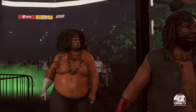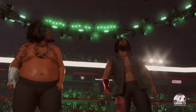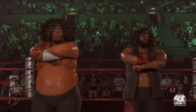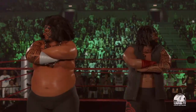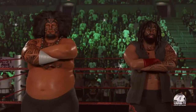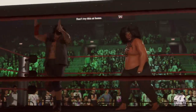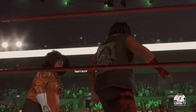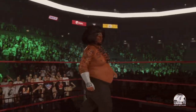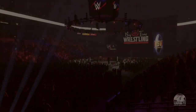And Tanaka tells Togo and Kanemaru, out of here, ingrates. Out of here, ingrates. Get the hell out. Wow. That is really Japanese. You know, we talk about Japanese legends like Kobashi, Inoki, and those guys, but Tanaka's right up there. He's like the Japanese hardcore legend. One of them.